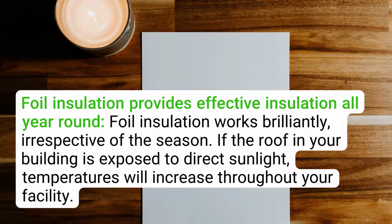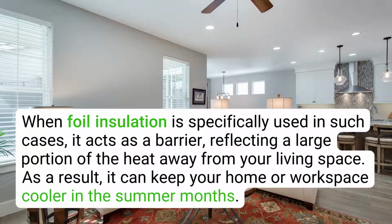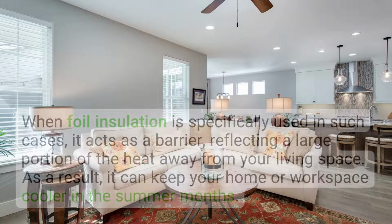Foil insulation works brilliantly, irrespective of the season. If the roof in your building is exposed to direct sunlight, temperatures will increase throughout your facility. The increasing temperature can be quite uncomfortable, especially without air conditioning. When foil insulation is specifically used in such cases, it acts as a barrier, reflecting a large portion of the heat away from your living space. As a result, it can keep your home or workspace cooler in the summer months.